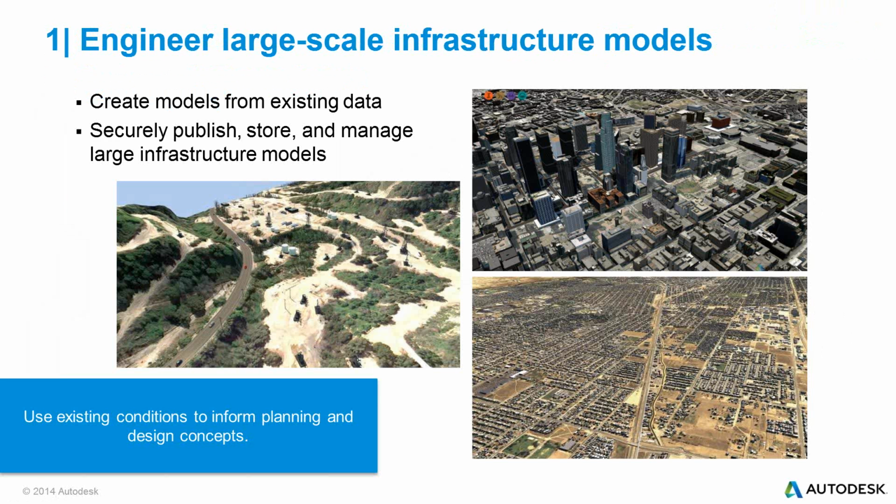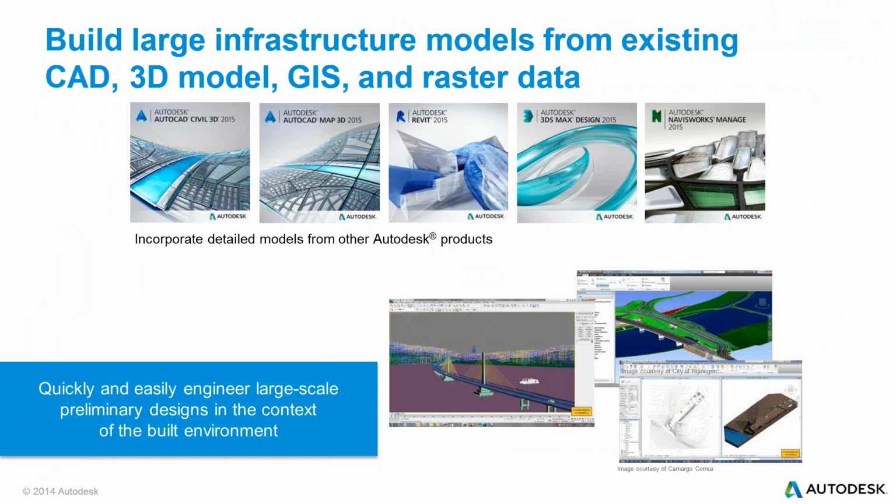So if you have GIS data, if you have aerial photography, if you have shape files, if you have Civil 3D surface model files, you can bring all that data into InfraWorks. So really greatly improving your ability to incorporate detailed data from CAD, 3D models, GIS, raster, Civil 3D, LandXML, IMX, MrSID files, ECW files, GeoReferenced TIFF files. So engineering large preliminary designs in the context of a built-in environment. You also can bring in Autodesk 3ds Max Design and Navisworks models.